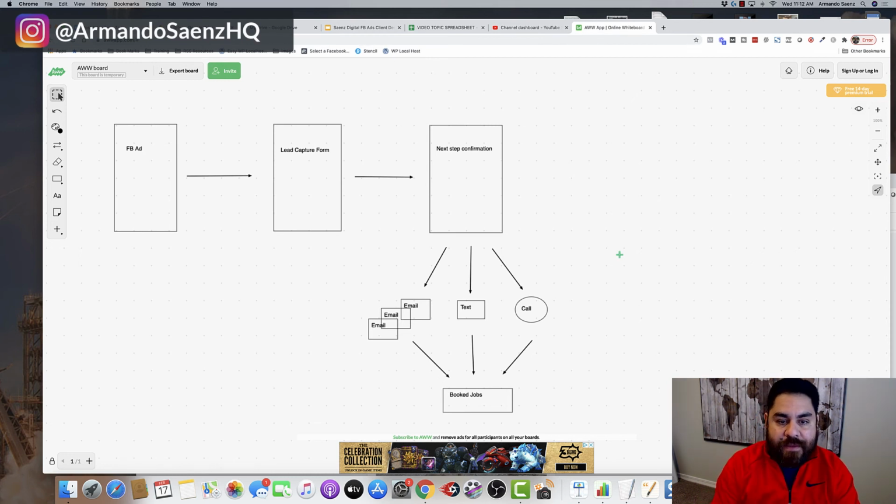And then after that, that's going to take them to a next step confirmation where they can actually book into your CRM or your booking system. Now, what's going to happen simultaneously as soon as they hit that lead capture form and they give you that information, automatically send them emails, automatically send them a text, acknowledging them or providing them the quote, and automatically have your sales floor call these people and follow up with them, and that's going to lead into more booked jobs. Now, this is the overall strategy.